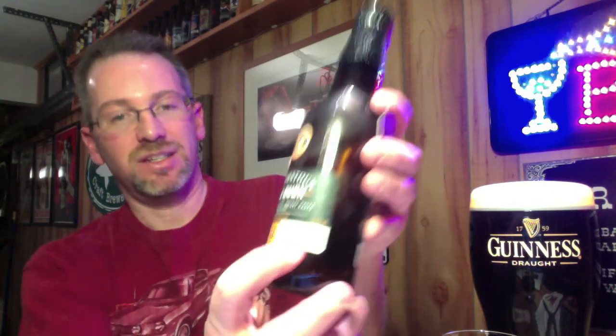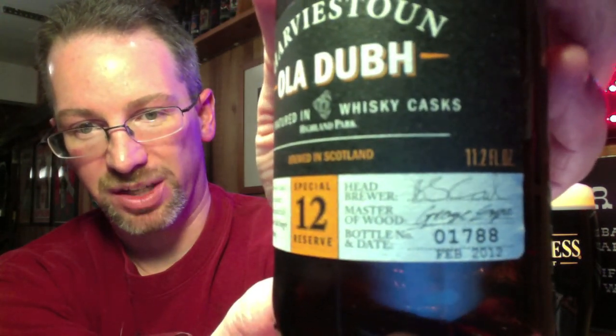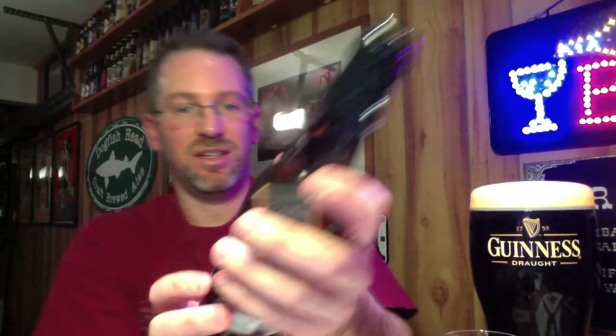And the neat thing I like about the Ola Dubh series, they actually show you, of course the light's not cooperating. There we go. You can actually see the head brewer, master of wood, and the bottle number and date. So, actually a 2-year-old bottle of beer.